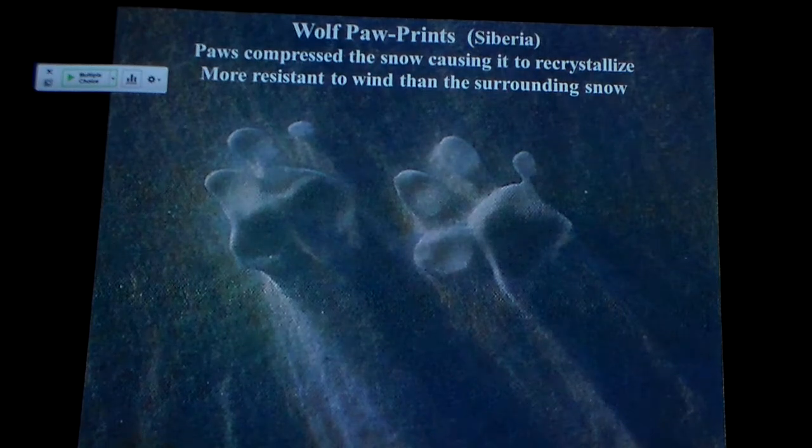You can kind of see that here in these wolf prints. This is up in Siberia, and this wolf ran across this snowy field. And where the wolf stepped, that increased the pressure. His weight compacted the snow there and momentarily increased the pressure and the temperature, causing just a smidgen of recrystallization of those snowflakes into firn, into ice.